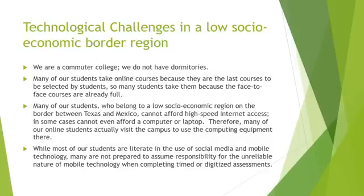Some of the technological challenges that I have to do with being in a low socioeconomic border region of South Texas. First of all, we are a commuter college. We do not have dormitories. Students don't go off to college at South Texas College. They remain at home for the most part. Many of our students take online courses because they are the last courses to be selected by students. So many students take them because the face-to-face courses are already full.